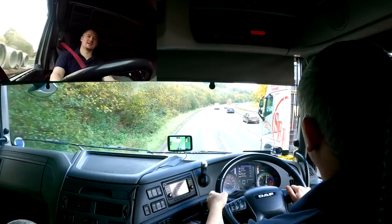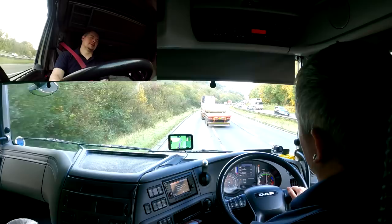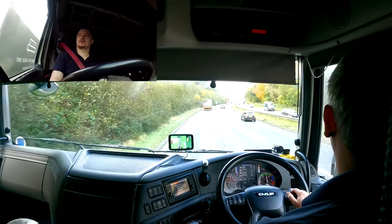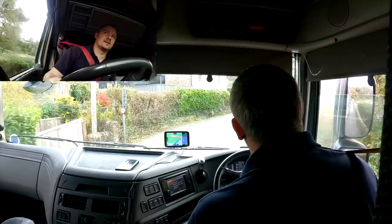Go on, Volvo, with your 540 horsepower. Wish I had more. Right, I'll see you in about an hour and 15 minutes. And we're down near Dartmouth. Everything's overtaken me. Right, here we are down pretty much Dartmouth way. It's very, very tight and twisty around here.